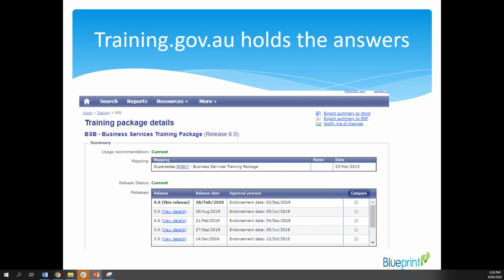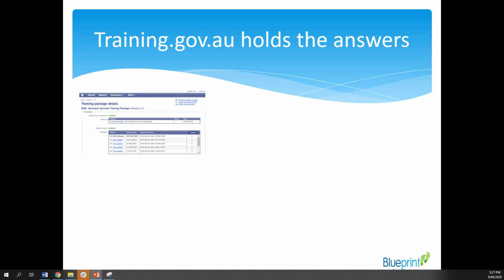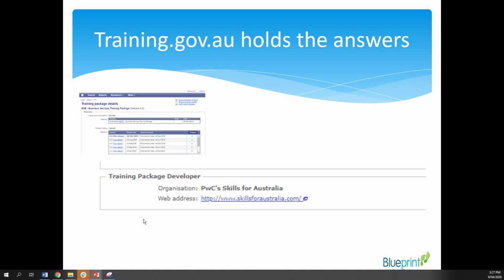Whilst there are arrangements for transition of superseded to current units, you should always focus on delivering units that have a status of current. Your RTO compliance team will provide advice for you on the usage of your units. In addition to this, if you scroll down further, you will be able to see the training package developer. In this instance, it's Skills for Australia. You can visit the Skills for Australia website and read more about the latest changes to their training packages.